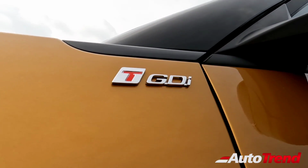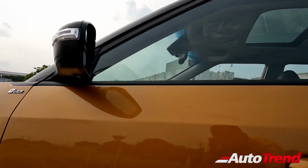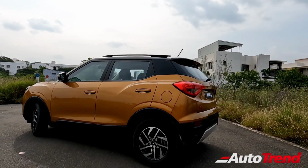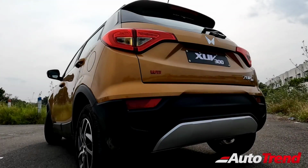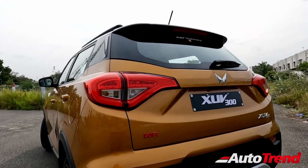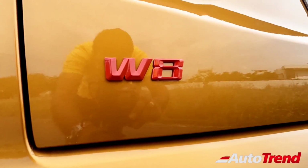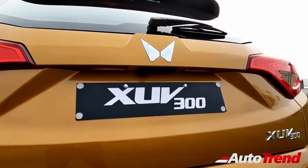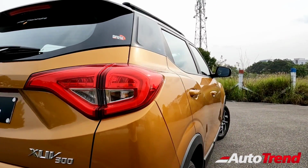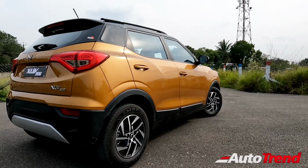On the side profile, just under the A pillar, you get to see a new TGDI branding, and apart from that, there seems to be no changes whatsoever, including the alloy wheel design, which are of 16-inch size. The rear fascia also remains exactly the same as before, except for the new Mahindra logo. That said, on the Turbo Sport variants, the variant branding, for example the W8 branding over here, is finished in red. Well, obviously only the W8 and optional variants get rear windshield wiper washer with defogger, so not much of a change on the outside though.